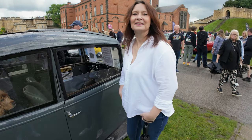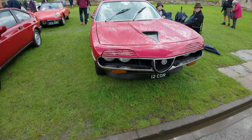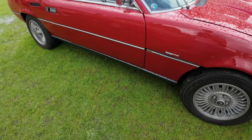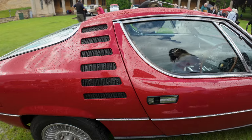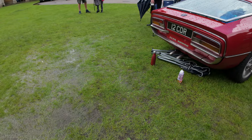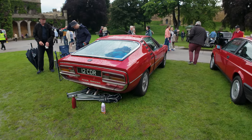Enjoying the cars. Those are so cute. That looks rare, doesn't it? That looks expensive. Oh dear, mind the big puddles. I'm not walking over this. Well, just don't walk through the puddles. But yeah, that's nice, that is, look.